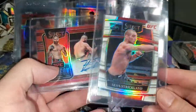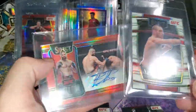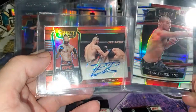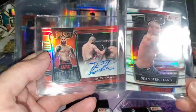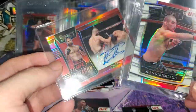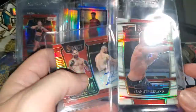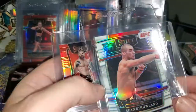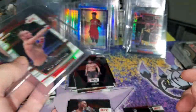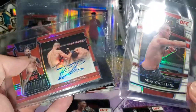So these two are probably the biggest hits, I think, right there. So this is like a $100 raw card right here. This is Jiri. And this is like a $45 raw card. So, once PSA graded, obviously, the box is like $245 or something like that. So who knows? Right here, if this is gradable, that's the box. Plus you have all this other stuff. So in that case, I won.